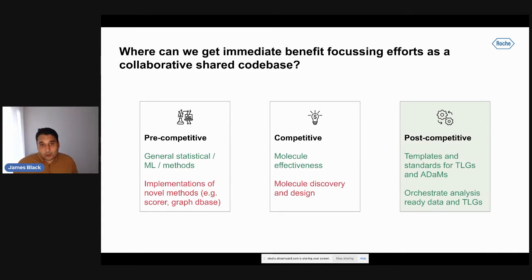Then we have our core business, the competitive IP, which has code underneath it. That's code saying how well our drugs work, as well as the code that helps us find those molecules in the first place. But the area we've really focused on is what we term post-competitive.